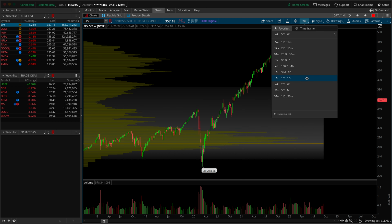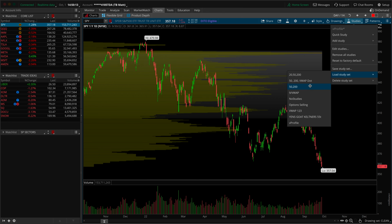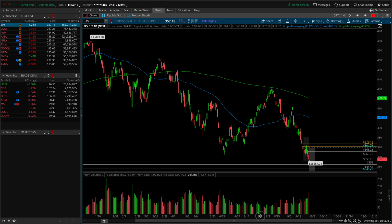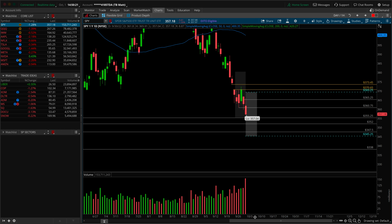Let's drill it on down to the daily and start talking about tradable levels and what we're sort of expecting for this upcoming week. And there's the drawing set. So 50 SMA in blue, 200 SMA in green. Let's first discuss the weekly expected move here.